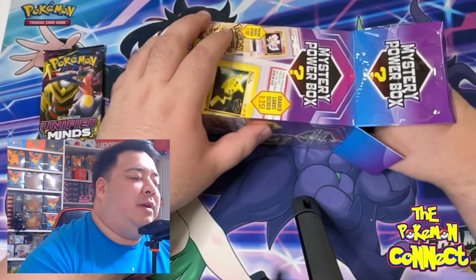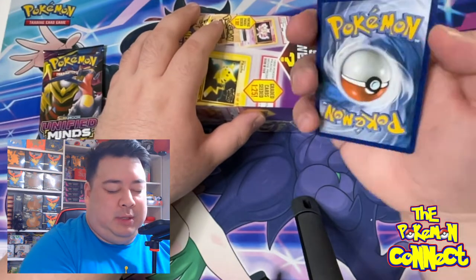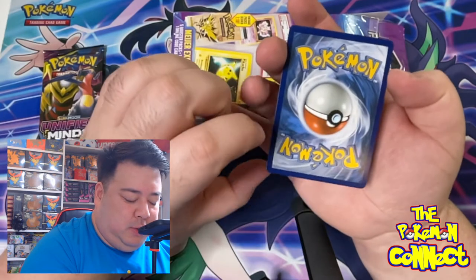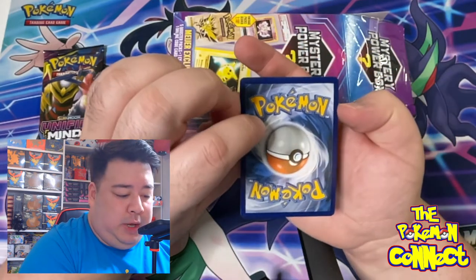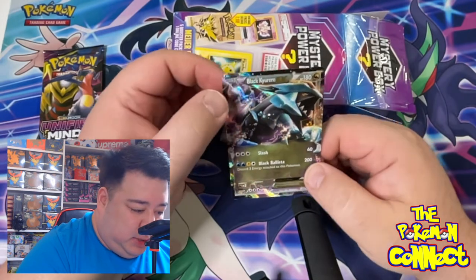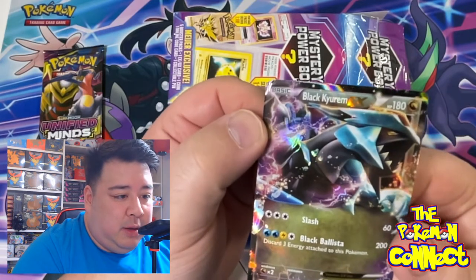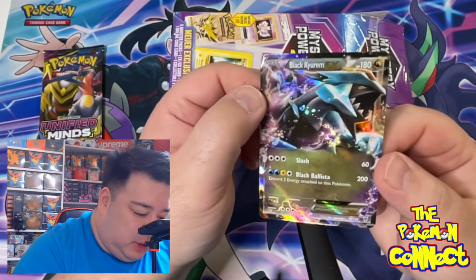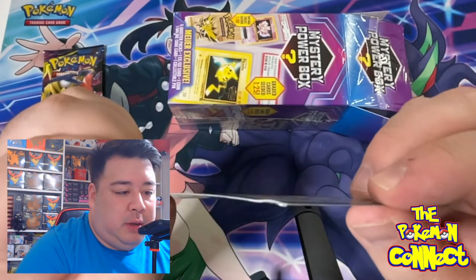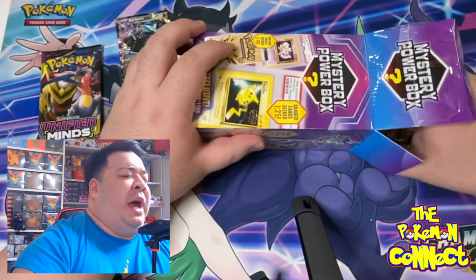Oh, we got another card in here. I will just take this card out and we'll see what card this is. Oh, this card's been squashed. This is absolutely destroyed. Look at that. A Black Kyurem. Oh, this has just broken my heart. Look at that damage to the card there. Rest in peace. On to the next pack we go.